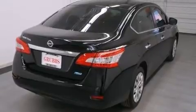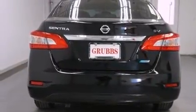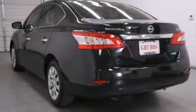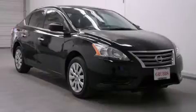Features include a limited-slip differential, traction control and stability control systems, full power accessories, side curtain airbags, air conditioning, a rear window defroster, tinted glass, an anti-lock braking system, and this vehicle has less than 8,000 miles. Please call today to reserve this vehicle for a test drive.